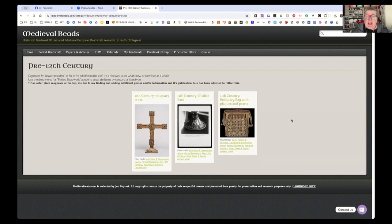This is about as early as I get, and for most of the stuff I'm going to show you, until about the 1300s and even past, into the 1500s, there's a lot of pearls, tiny, tiny seed pearls, and usually outlining stuff. And I'll get into that here.